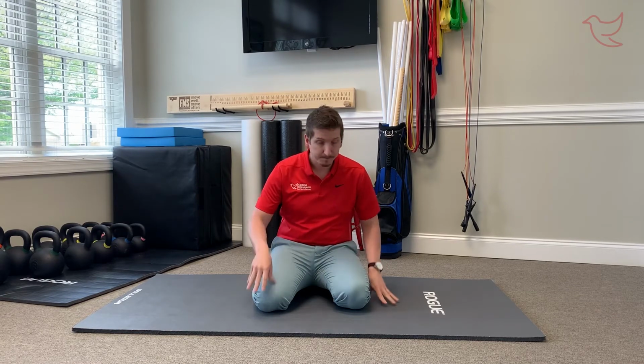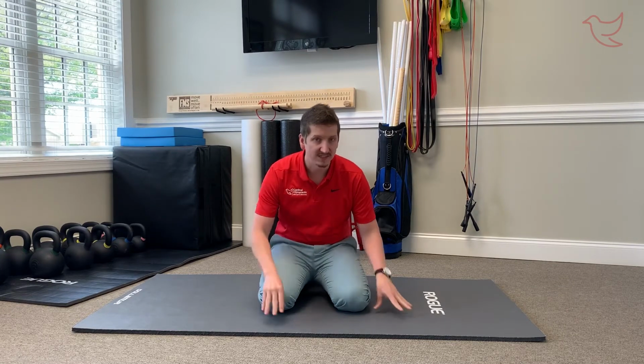In a lot of cases, extension actually helps. This is a yoga pose, I think it's called Cobra, but it's also just a general extension type exercise, and it can provide a lot of relief. To find out if this is a good technique or a good little stretch that you can do at home, start off gentle.